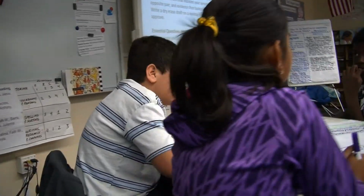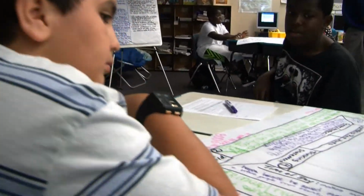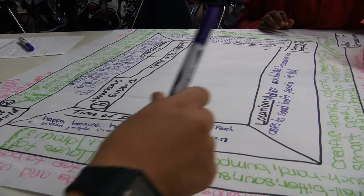We share our thinking, and sometimes I got stuck because I wrote a lot. So Mr. Hashey kept telling me, write more, write even more. I know there is more stuff in your head than that.